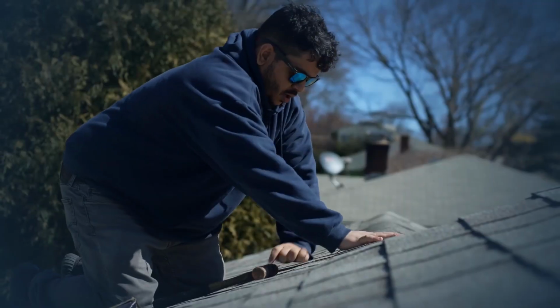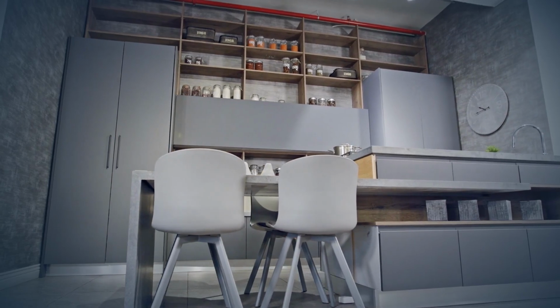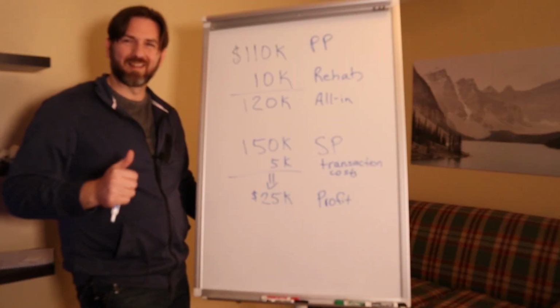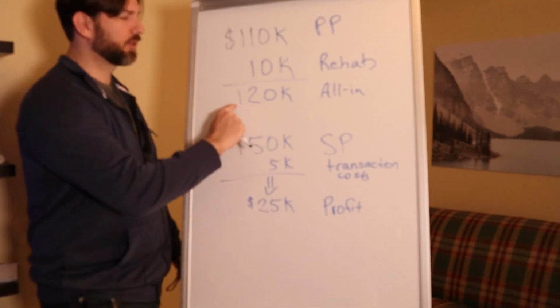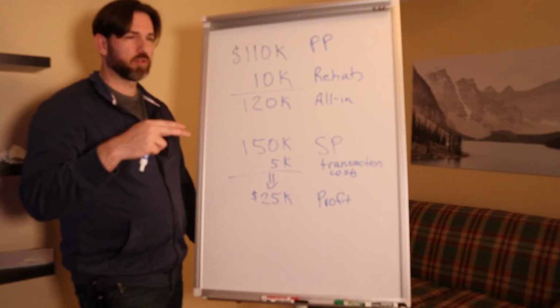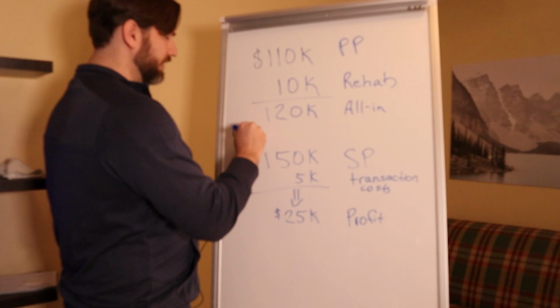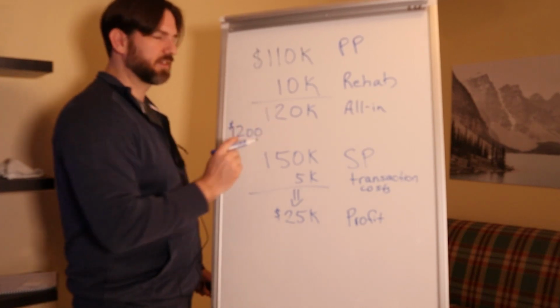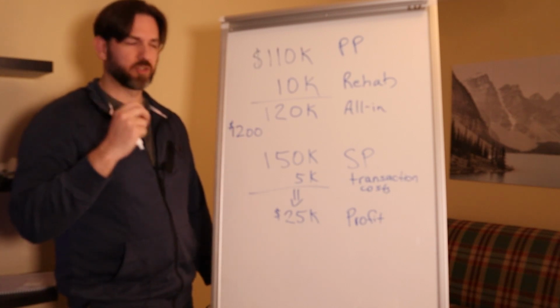The roof's in good shape, the HVAC's fine, the kitchen is functional. For a rental, it's perfectly fine. You don't need to do all these high-end flip type finishes. And so you're all in for $120,000. And then you rent it. After 12 months or so, let's say this thing rents for, say, $1,200. You get a little bit of cash flow. It's not going to change your life, but it's cash flowing. It's not costing you money.